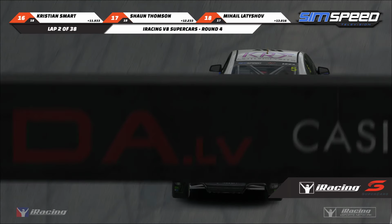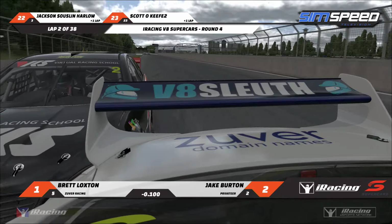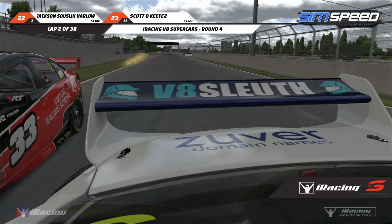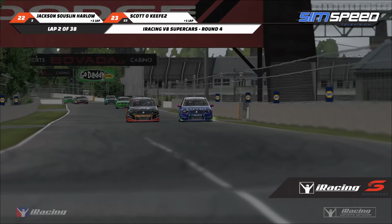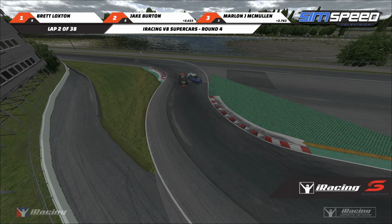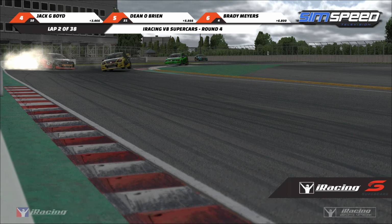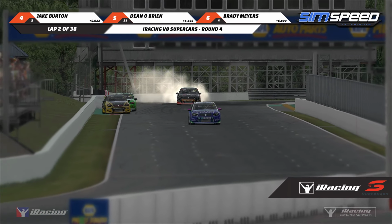Obviously got good pace in that car, but Brett Loxton, well, he's only won one of the official series races here for the Monday night. I'm sure he's going to want to have another one under his belt. Jake Burton, though, is absolutely pushing himself through into the front of this race, and there's going to be a touch, and Jake Burton might just meet the wall. He does not. Saves it, spins it back round.